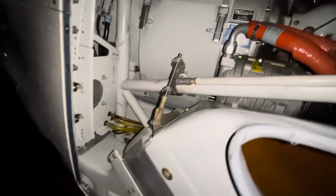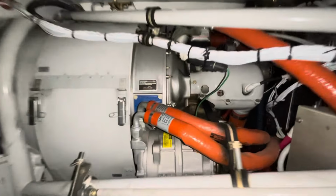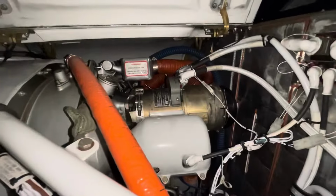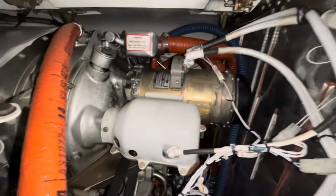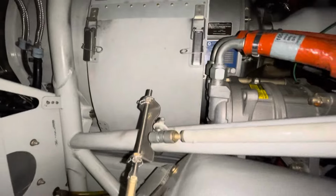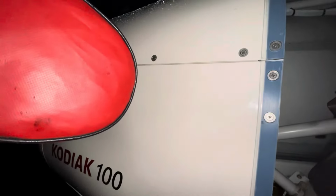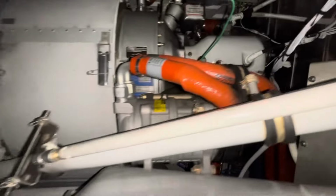And what else can we have a look at here? It's all very, very similar to the Caravan. So dash 34 in the Kodiak versus dash 114A in the Caravan, which is very much the same engine, just a few different things like exhaust pipes on the side in the Kodiak, as in one on each side versus just one on the right hand side for the Caravan.